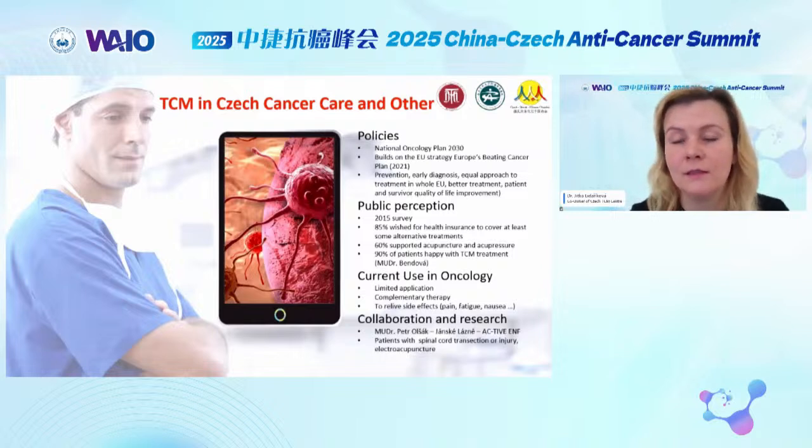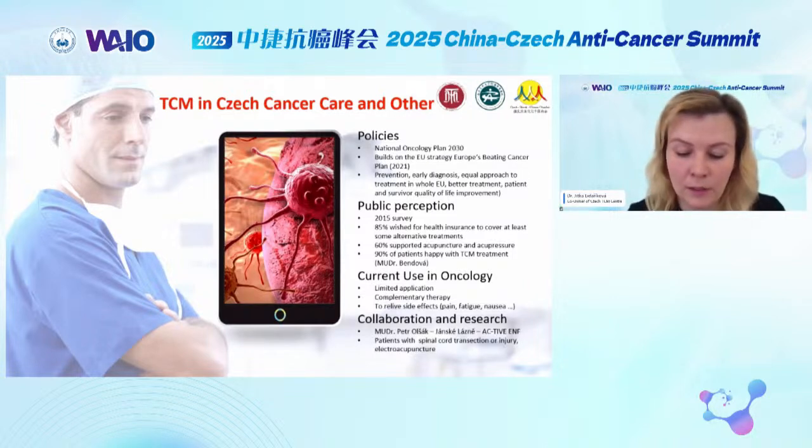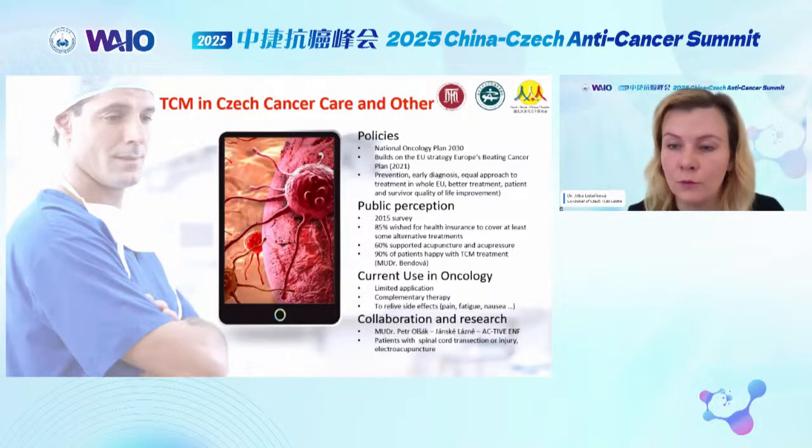Now, because this is, let's say, an anti-cancer summit, I would like to say that the Czech Republic has a National Oncology Plan 2030. This plan builds on the European Union strategy, Europe's Beating Cancer Plan from 2021. And the main strategies are especially prevention, early diagnosis, equal approach to treatment in the whole European Union, and so on and so on.